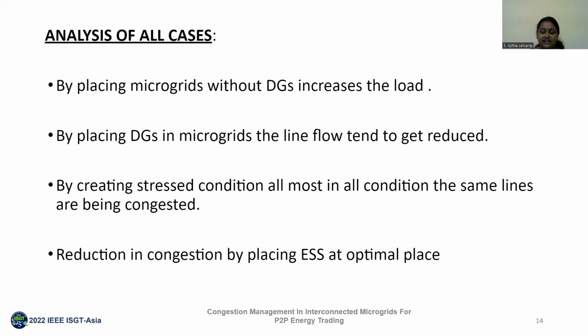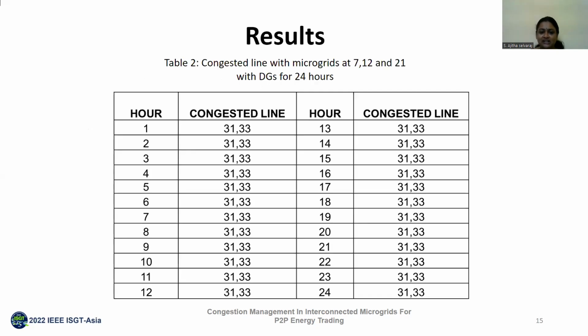And after creating the stressed condition, we can see that almost the same lines are being congested. Hence, when we place the ESS at the optimal location, there is a reduction in the congestion. So these are the results showing the congested lines at different hours when the microgrids and the DGs are present. We can see that almost the same lines are being congested in all the hours.